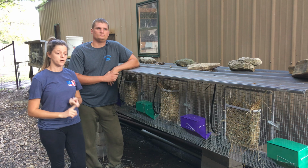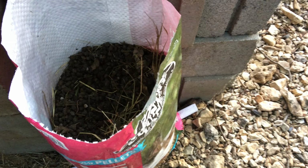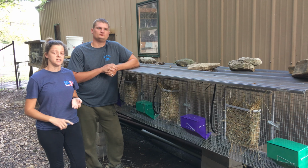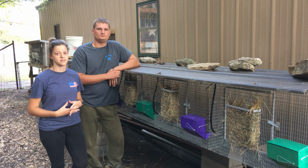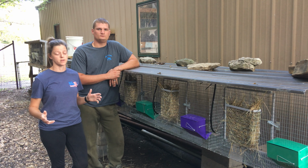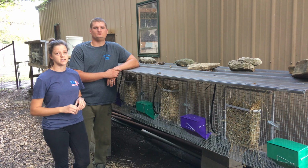The one way you can make money off of the rabbits is by selling their manure, actually. And as gross as that sounds, a lot of people like to use that on their gardens because it is a cold manure and it can be put straight onto your garden. So it won't burn your plants or anything, and it works really well. We used it in our garden this year, and our plants did better than they ever have, and we were really impressed with it.